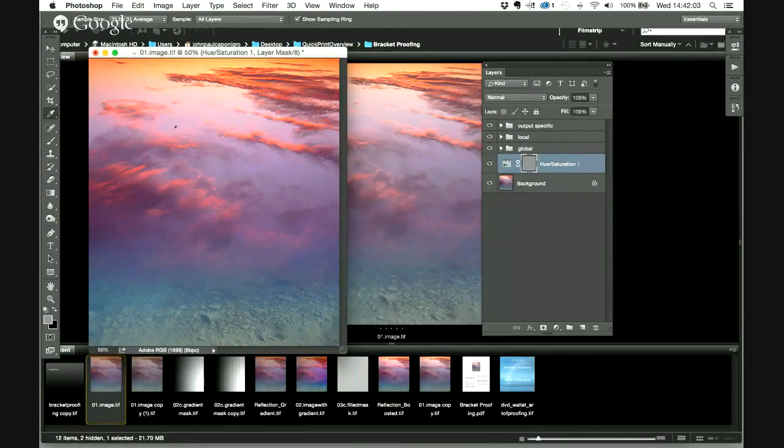And I have to say that in the old days when color management was first introduced, there was one time where I chased a print and it took me 50 proofs to get the final print.